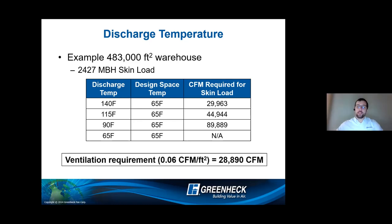So in this case, if we look at that 0.06 CFM per square foot, we're just over that by supplying just over that ventilation requirement to the building. We're able to not only meet the ventilation, but meet the heating load with 100% outside air equipment here. So a really cost-effective option for heating some of these warehouses.